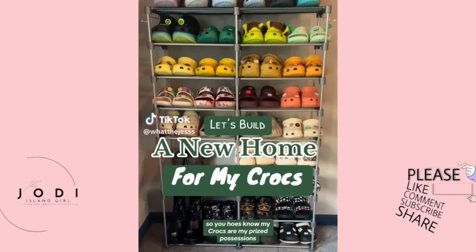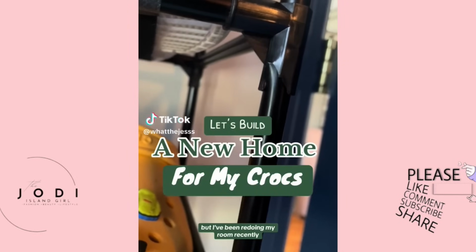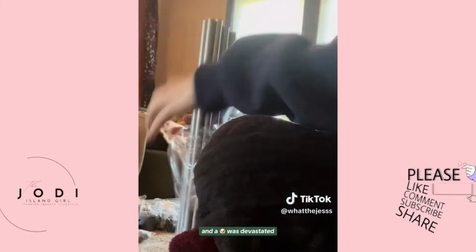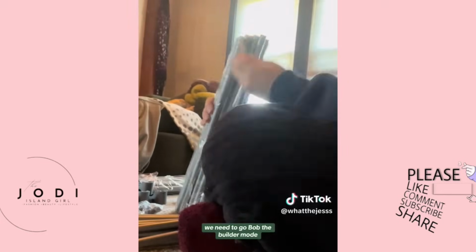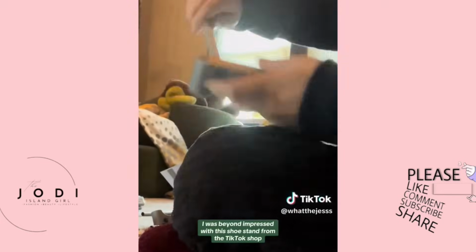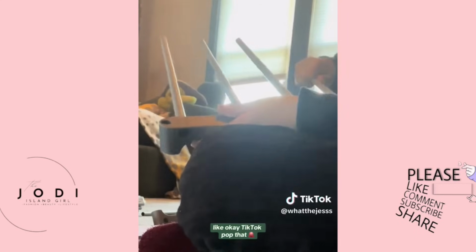You hoes know my Crocs are my prized possessions, but I've been redoing my room recently, and unfortunately in the process, my Croc stand broke. Was devastated. So obviously, we needed to go Bob the Builder mode and build them at home. And I'm not gonna lie, I was beyond impressed with this shoe stand from the TikTok shop.